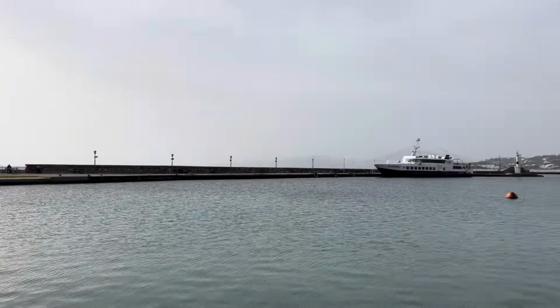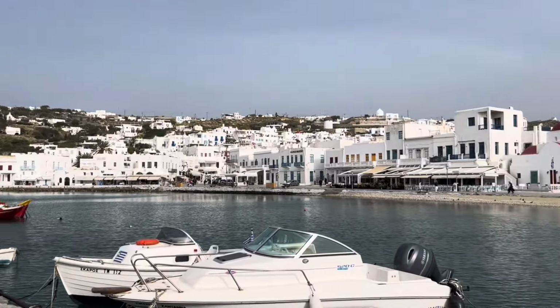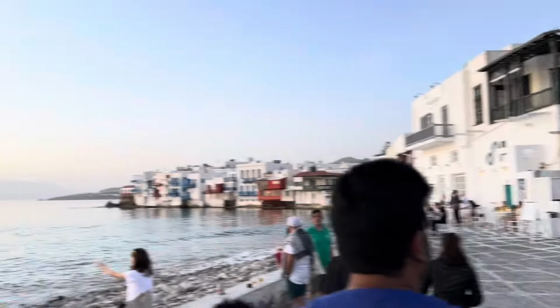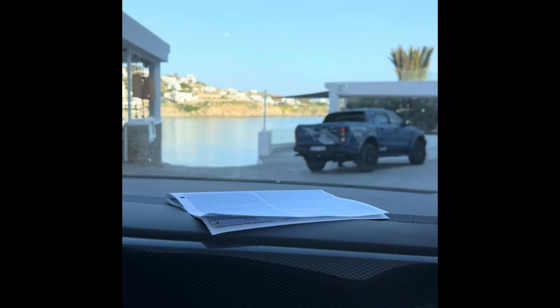This is actually the old port of Mykonos, where you can travel from here to the new port via speedboats or so. And this is a nice and easy restaurant, the best food you can get in Mykonos. And the next day we traveled to small beaches nearby.